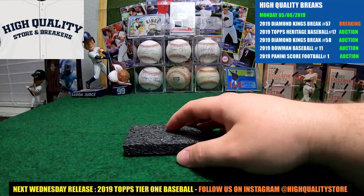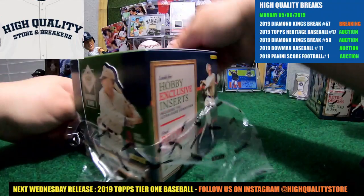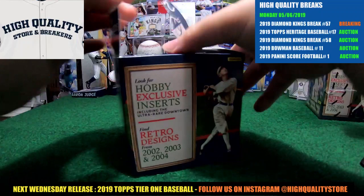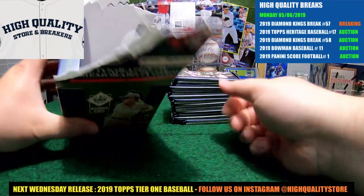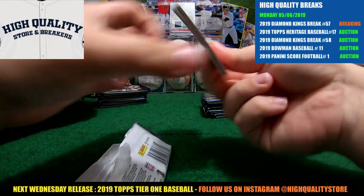Here we go to the number 5. Really quick. Because we have 4 more breaks. We have full break today. Another nice and beautiful night of 5. So, top heritage coming, guys, after this. Auction still going on for that one. And then we have the second half of this break. This case, break number 58, is all the spot available for that Diamond King break. The second half of this nice case.